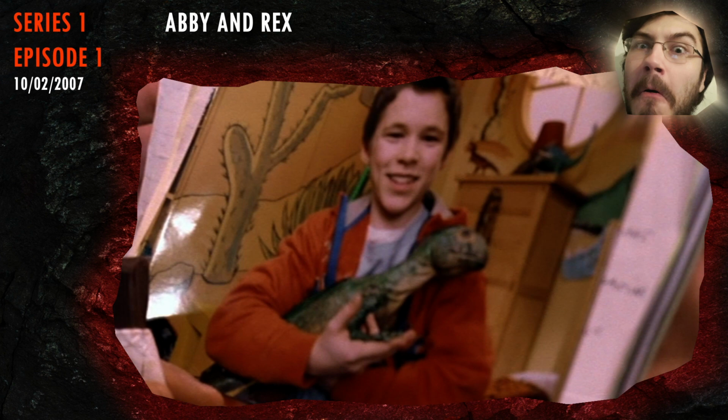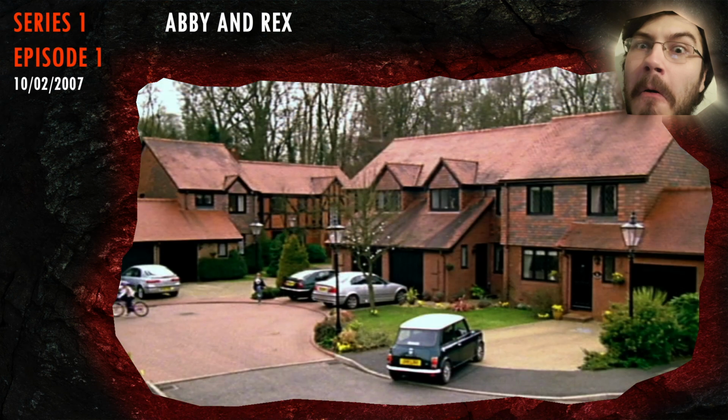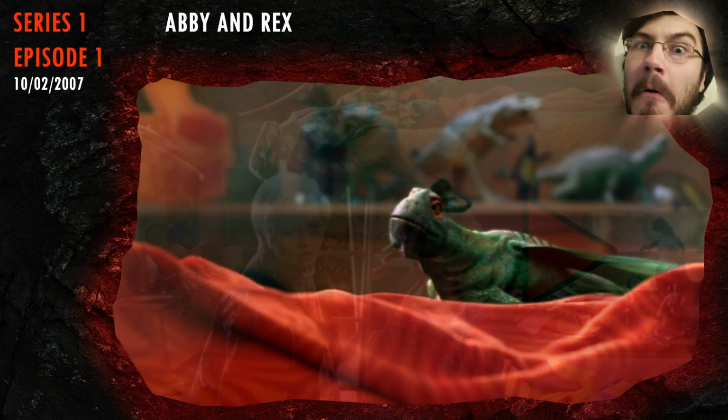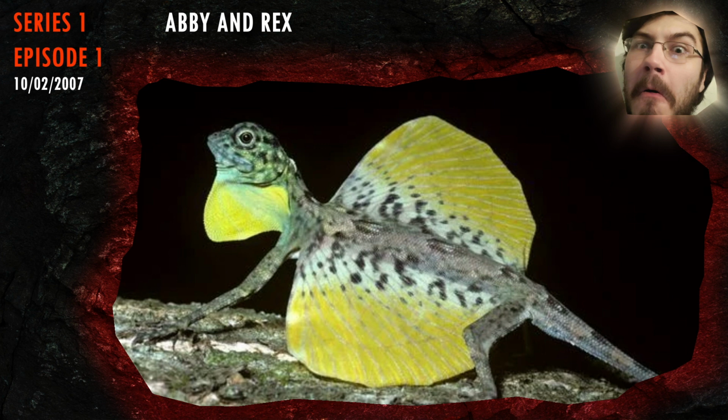Seeing an exotic reptile, Abby also heads to the Forest of Dean. The Wellington Zoo was filmed at Whipsnade Zoo in Dunstable for this episode. Abby arrives at the Trent house in her Mini Cooper. In Ben's room, there's many dinosaur and prehistoric reptile toys, even a Terminator and Godzilla. Ben mistakenly identifies Rex as a Southeast Asian flying dragon. Given the similarities, it isn't a bad guess.